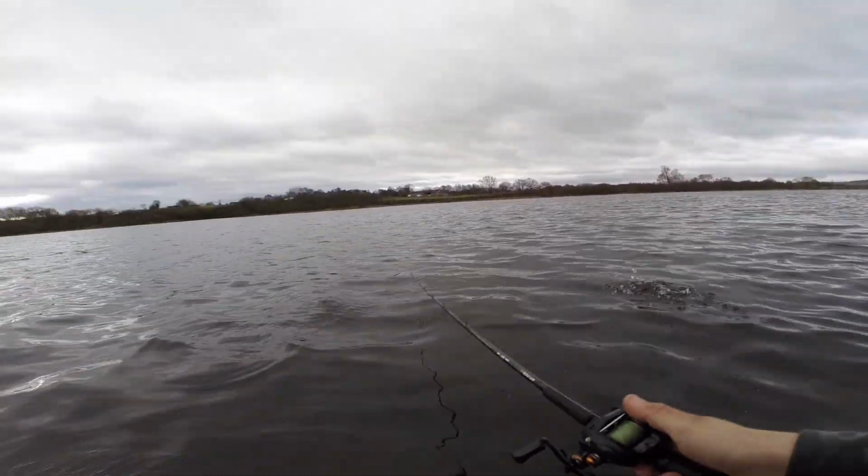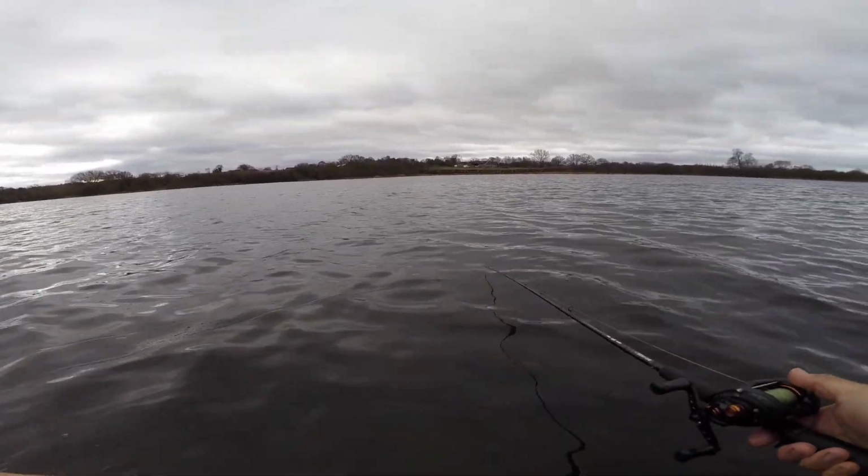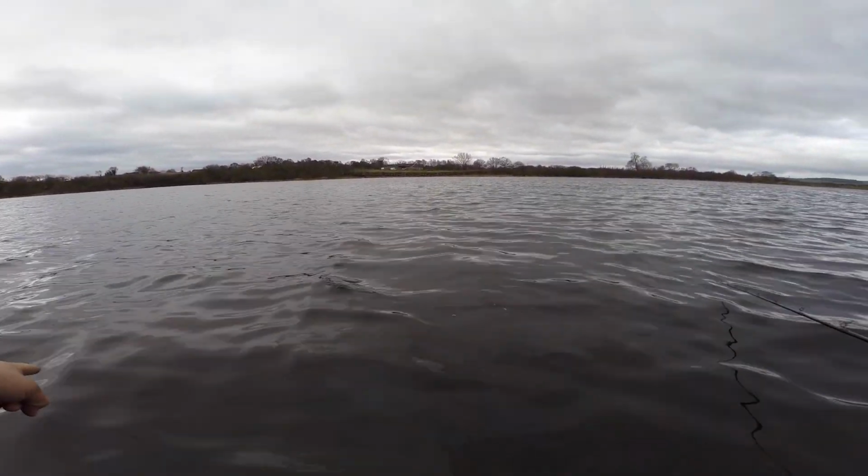Oh my days! Huge pike just followed it back in and just whipped away.